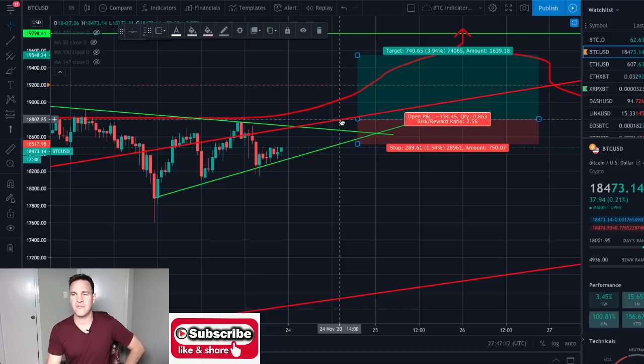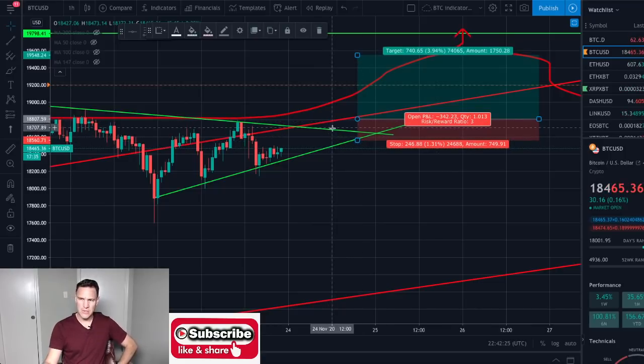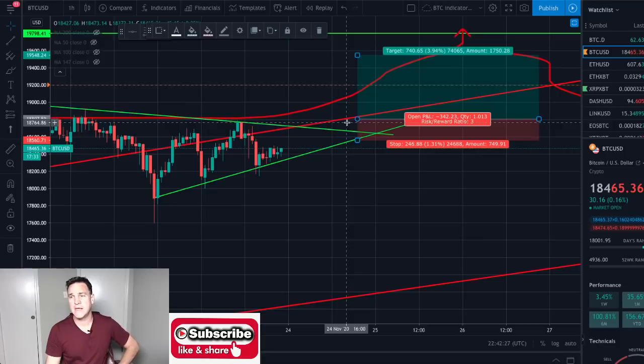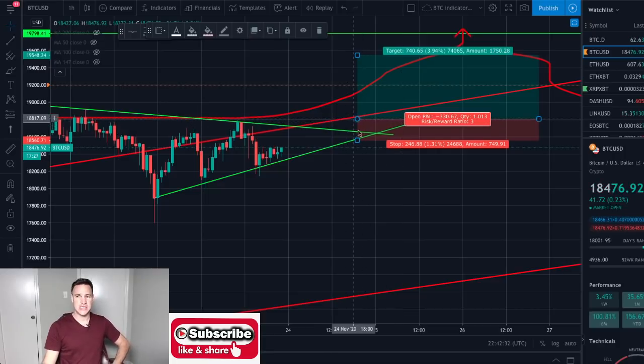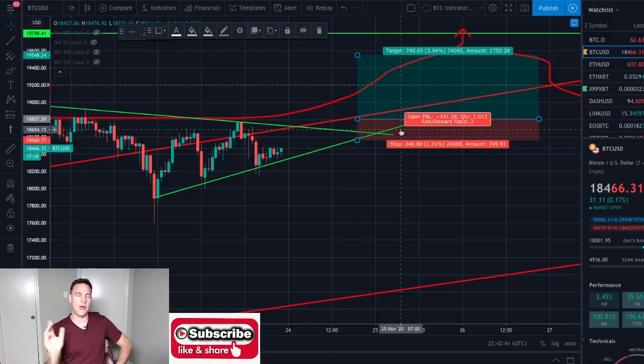You wait for the confirmation, you have an entry. I don't think the stop loss needs to be that far down. It depends on where we come in, mind you. But the stop loss could possibly be a little bit higher, bringing that risk-reward ratio to a 3 now. Depends how that plays out, and exactly where it crosses the line. But you have that risk-reward ratio as measured by this. So your stop loss is tight, but below the trend line, and your target up here is around the $19,600 mark. All right, guys, I hope this is helpful.